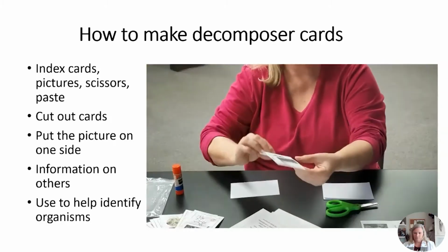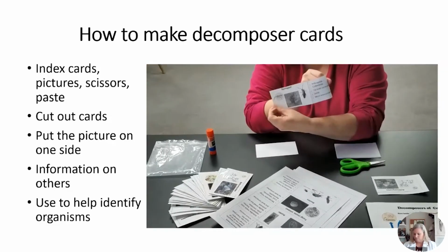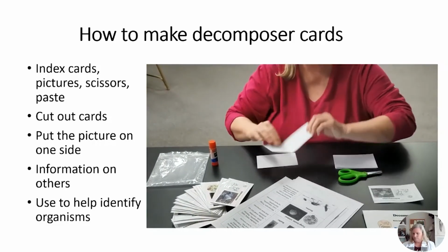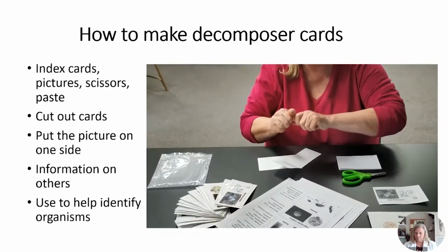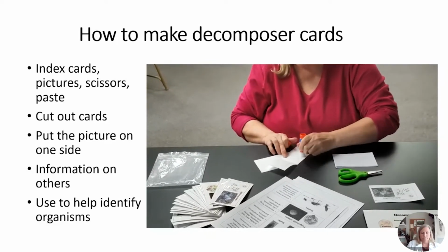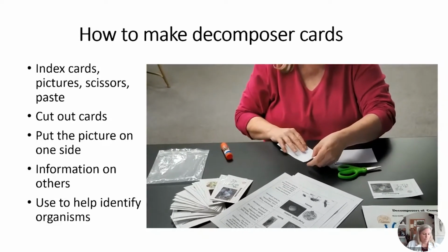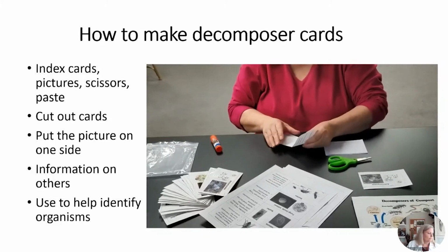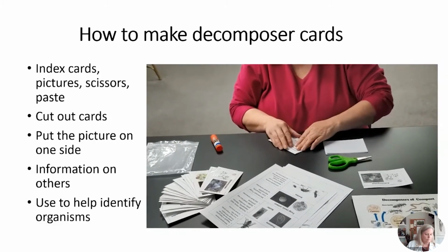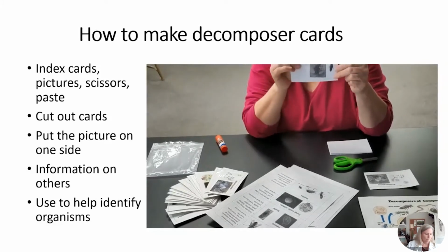So you can see here, I've cut one of these out. So I've got both the animal and the description. And then I'm just going to put a little bit of glue. And right at the fold is where the index card can go, right there at that fold. Fold it over just like that. And you've got a card.